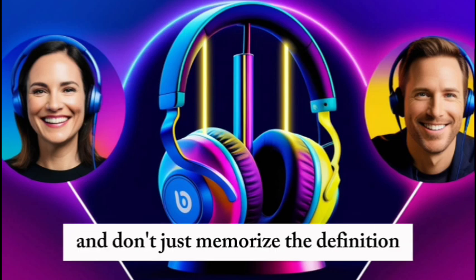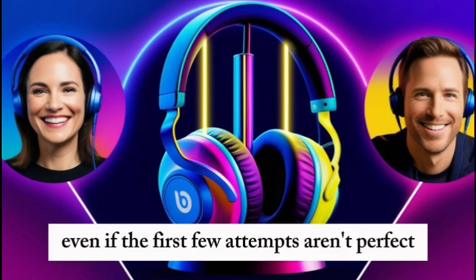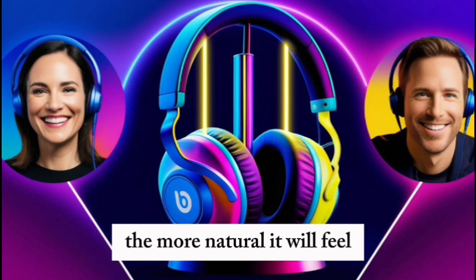And don't just memorize the definition. Try using the word in a sentence. Even if the first few attempts aren't perfect, keep practicing. The more you use it, the more natural it will feel.